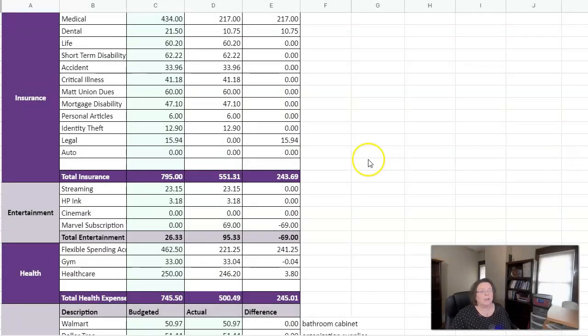In insurance, we have $217 for medical and $1,075 for dental, which you can see is a lot less than what we planned. This is because what should have come out was $434 and $21.50, but when Matt switched jobs on December 1st, he changed departments, and apparently that is not a smooth transition at all. We have been fighting to get his deductions back to normal, and it took until the second check in January for him to actually have any deductions come out. So at least we got those done in January.